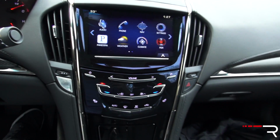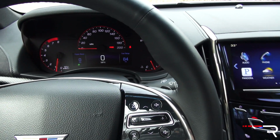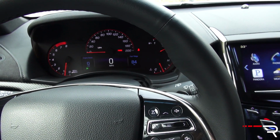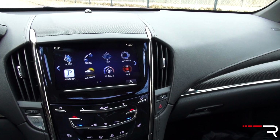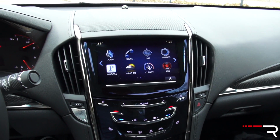Now, overall, the interior of the ATS-V Coupe is definitely the weakest aspect for me. So those of you who prefer something with a more special interior are definitely going to want to check out its German and its Japanese competitors.